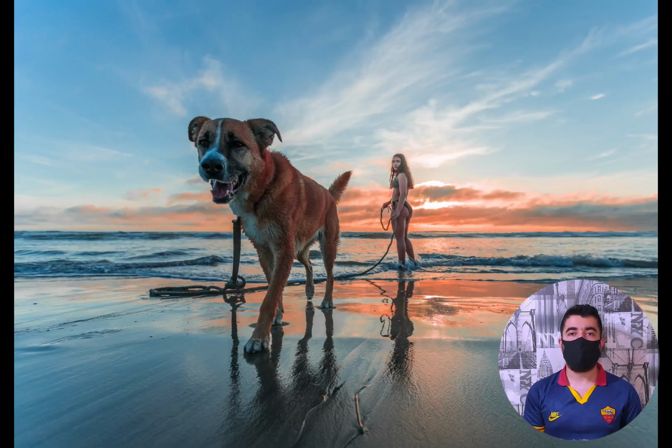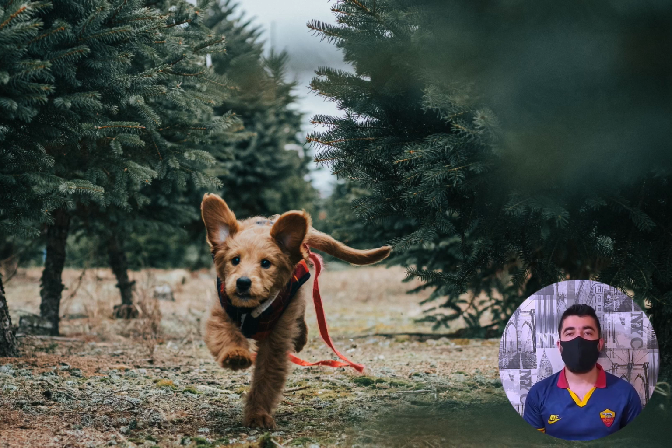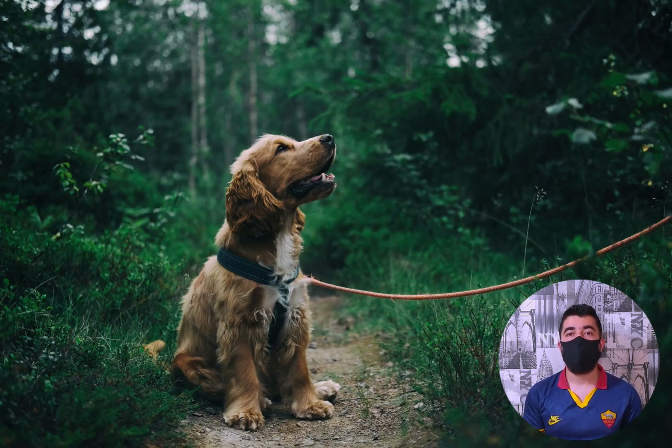Don't encourage destructive behavior. Avoid encouraging your dog to engage in destructive behavior, even if it seems cute or funny. For example, don't play tug-of-war with items that your dog shouldn't be chewing on, as this can encourage destructive chewing behavior. Reward good behavior.